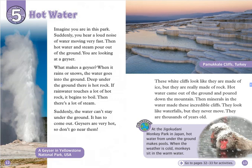These white cliffs look like they are made of ice, but they are really made of rock. Hot water came out of the ground and poured down the mountain. Then minerals in the water made these incredible cliffs. They look like waterfalls, but they never move. They are thousands of years old.